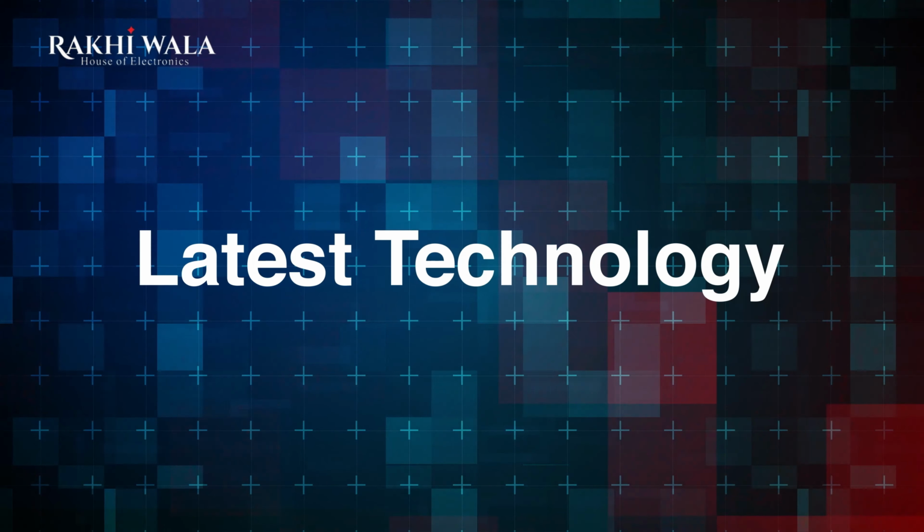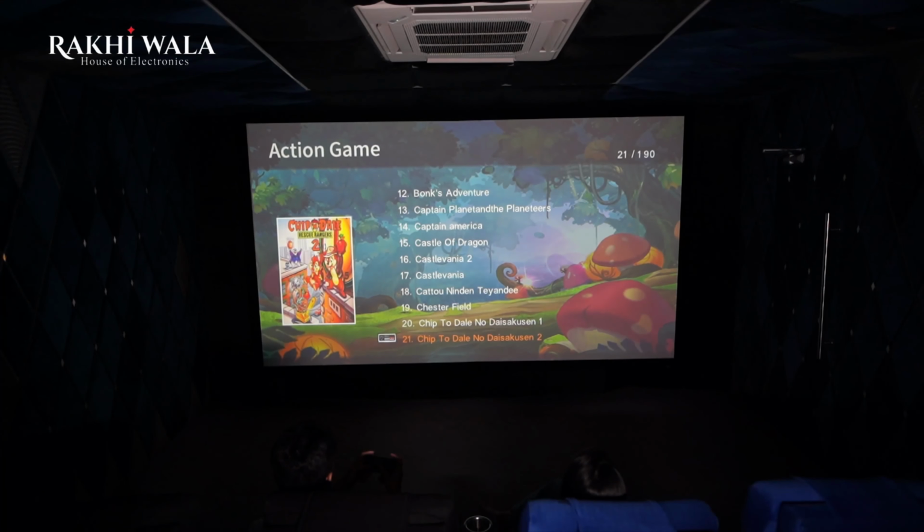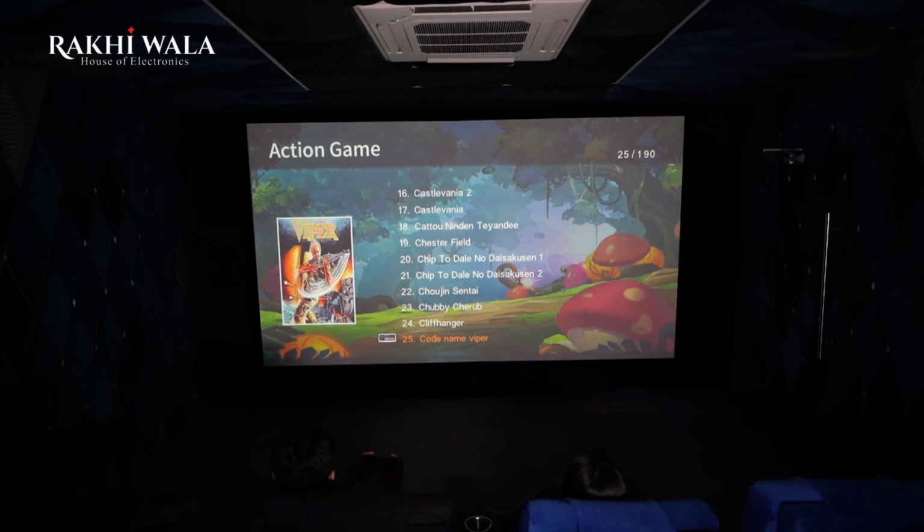Incorporating the latest technology. Well, as you know the technology is evolving every day, and today you have easy access to high technology content on your OTT platforms, which requires a very good system for you to have the best experience. You should also consider gaming, as that is becoming the next big thing in the near future. Third, your products should be future proof.